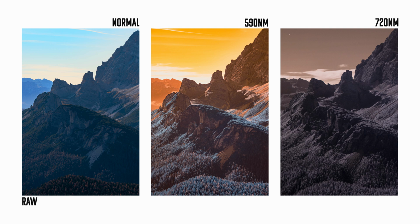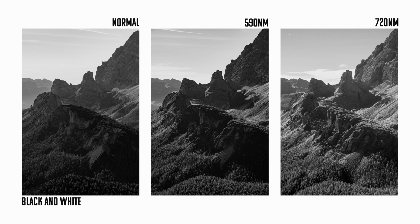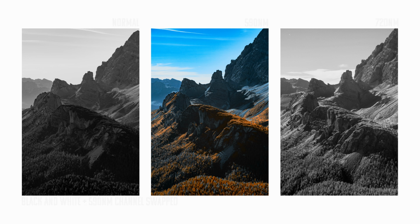Adding in 590 nanometer filters into the mix and including some trees to test foliage color, the black and white conversions still show 720 nanometers to be the best, in my opinion. The normal conversion still just not popping at all. But as 590 nanometers still get some visible light, you can do a channel swapped color edit, bringing back that blue sky, the green trees turning yellow and the yellow trees turning white.